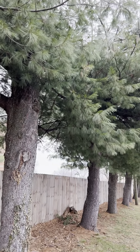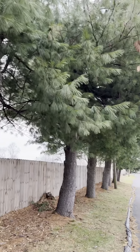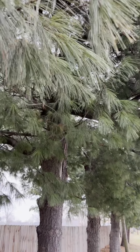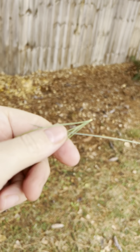Learning your local conifers can be a really good wintertime botanical activity. I'm going to show you some of the ones that live here in suburban Lexington, Kentucky. These are pine trees. They have long needles that are borne in little bundles, and specifically this one is a white pine in which the bundle contains 5 needles.